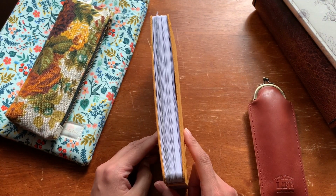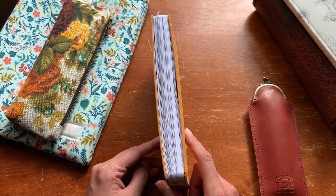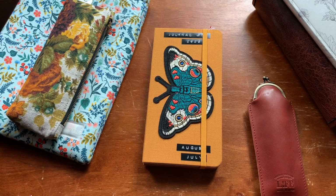This is not very fountain pen friendly. I think it's only fountain pen friendly in that fountain pens won't bleed through this, but there's no sheen, there's no shadowing, there's a lot of feathering.